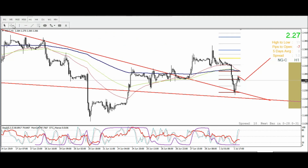If you're going to be buying natural gas, I'd probably enter right around the break of this level, which is going to be your S2. If S2 breaks and holds above 2.27, your buy entry, your stop is going to be right below at 2.24. For the distance between, you're going to dial back the risk to 0.5% because of how potentially it might sell off.